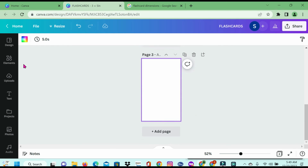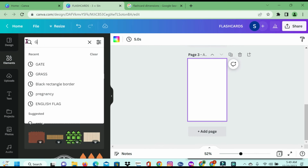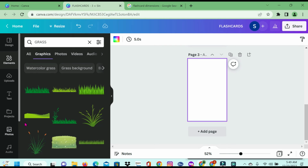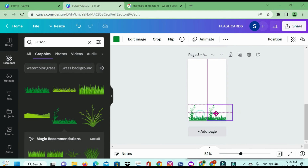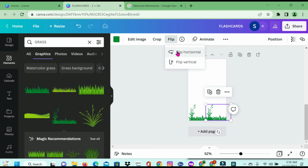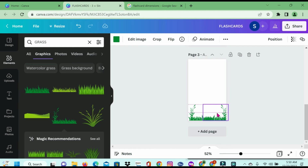All right, so let's head back to elements here, and I'll just start by getting some grass. So this grass looks good. And I'll just duplicate it. As you guys are noticing, this little section pops up with some icons. So I'll select this one that says duplicate to get another one. And I want this grass to be at the end over here. So I'm going to have to flip it. So I'll come to this button that says flip, and I'll flip it horizontal. And as you guys are seeing there, I'm getting the grass over on that side, which is what I want. So we're good. I'll just drag it to make it a bit smaller.